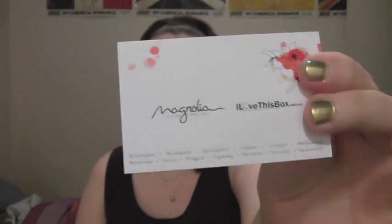You get a little card which gets you $10 off any jewellery purchase at Magnolia, which apparently has stores all around the place, but you can also just buy online using this. Once again, a little card with all the information.